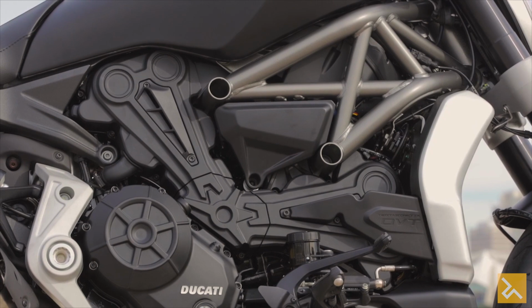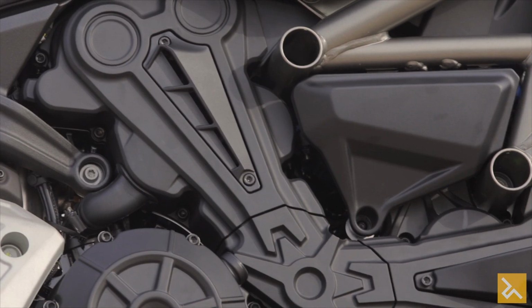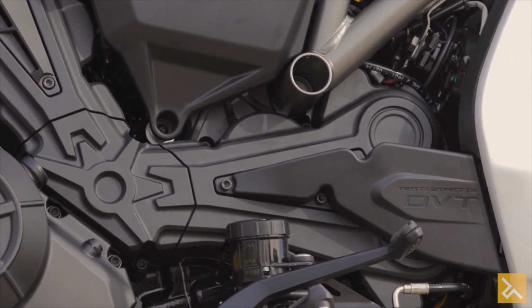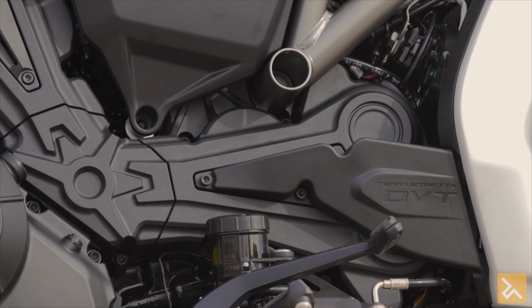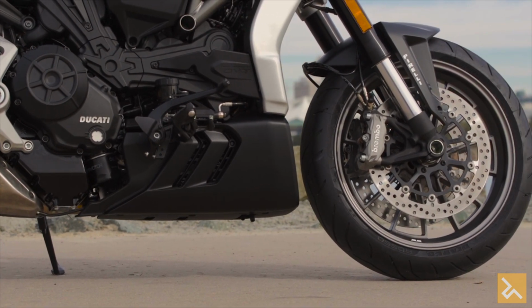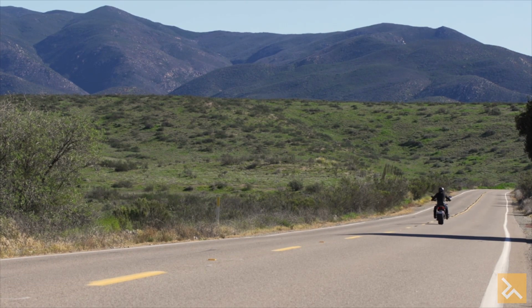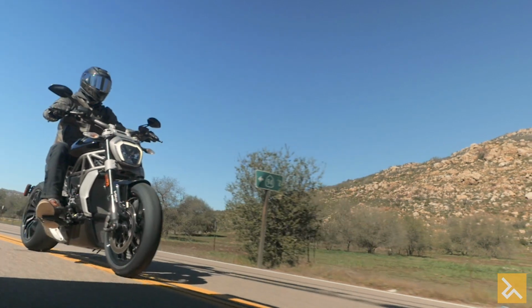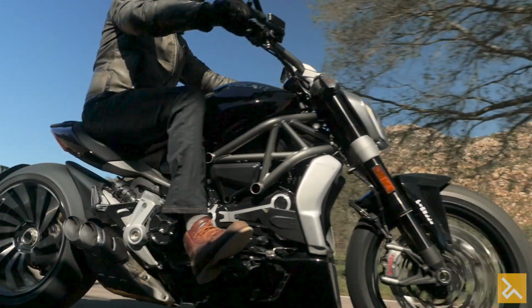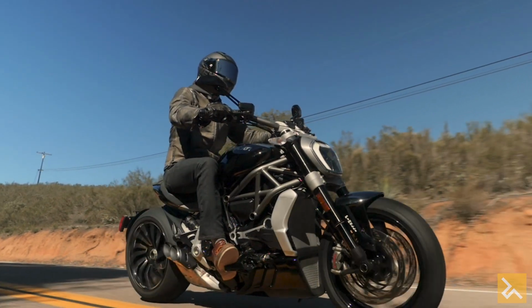First up, should have a large displacement V-twin engine. The Xdiavel's Testastretta motor displaces 1,262 cubic centimeters. And while technically the big Italian iron is an L-twin, not a V, let's agree that the Xdiavel passes the first test. The next item in our Is It a Cruiser challenge is that said engine be tuned for low-end torque. Well, the 2016 Xdiavel delivers a butt-kicking maximum 95 foot-pounds of torque, peaking out at 5,000 RPM.